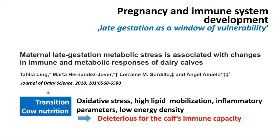So transition cow nutrition is absolutely important, not only for the cow and her milking behavior after parturition, and the likelihood of having a mastitis or metritis. No, it's also important for the calf. So if the cow has oxidative stress, has a high degree of lipid mobilization, inflammatory parameters in plasma, if she's fed with low feed of low energy density, then you can expect that it's also deleterious for the calf's immune capacity.